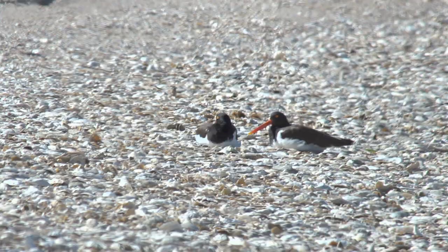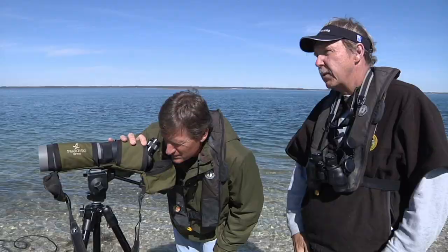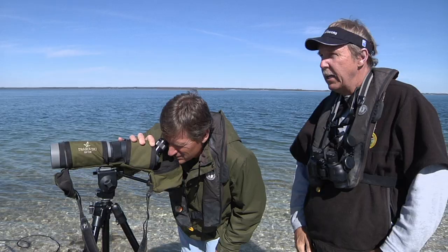The young birds actually have darkish tips to their bill, kind of a gray charcoal color on the distal tip of their bill. So these are definitely two adult birds, again, getting ready to set up breeding territory for nesting this summer.